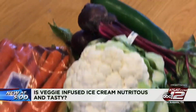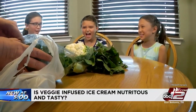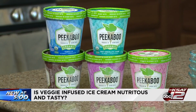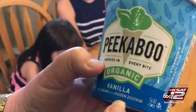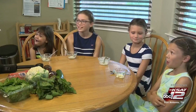Cauliflower and carrots? Not exactly the taste test these kids had in mind. No, I don't like spinach. So here's the real scoop. It tastes like vanilla ice cream. Yeah. Not just plain old, these near pints of organic peekaboo ice cream have a hidden serving of a veggie inside. This one has hidden zucchini. Ooh. Did you taste zucchini in there? No.